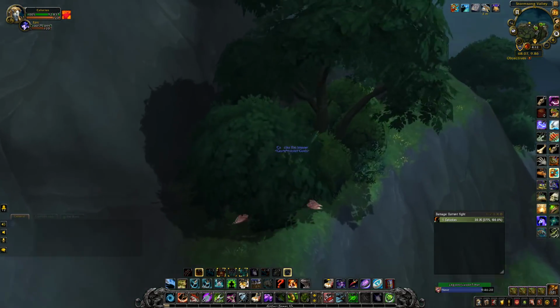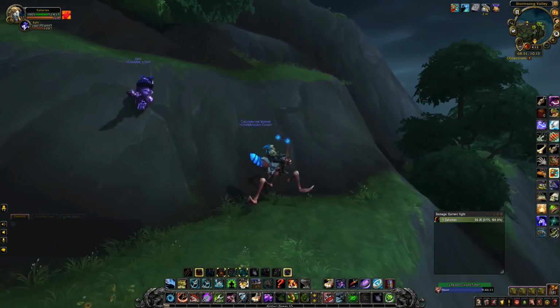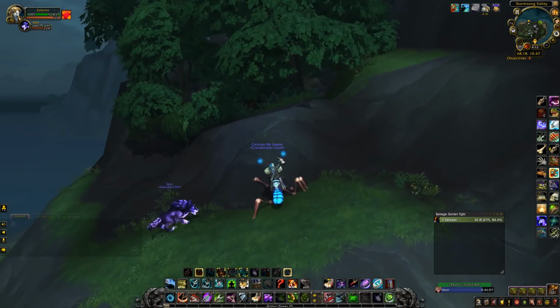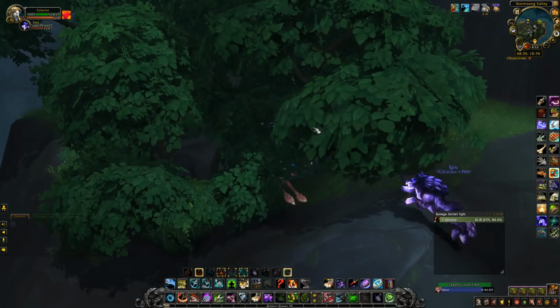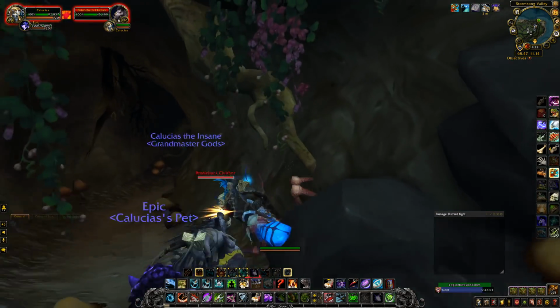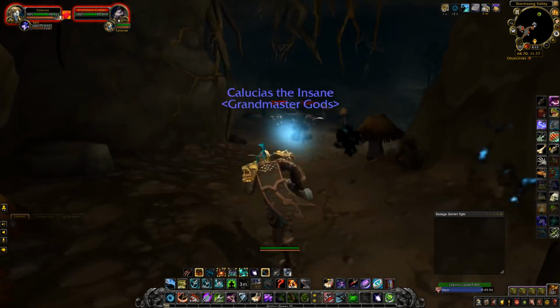Can we get up here? Yes, we can. Okay. And then this is the cave. The cave is hidden by a bunch of trees and shrubs and whatnot. And there's of course quail boars in this cave.